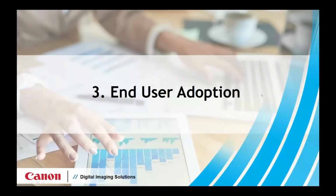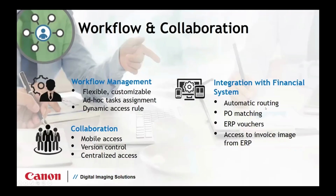The next objection we're going to talk about is end user adoption. We all know that change management is always a big step for implementing any new enterprise solution. It helps if you have good workflow management built in, and that workflow management is customizable to fit the users' needs. It is also important to have an intuitive user interface and a highly collaborative work environment with full integration into the financial system. On top of that, with the current work from home environment, people have had to adapt to new systems and business processes that are in line with the remote work environment.